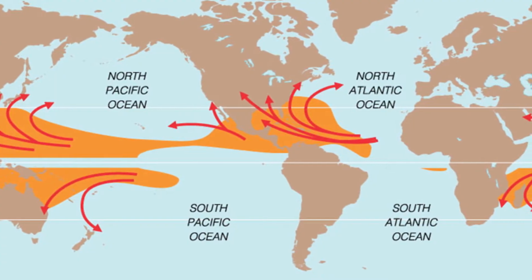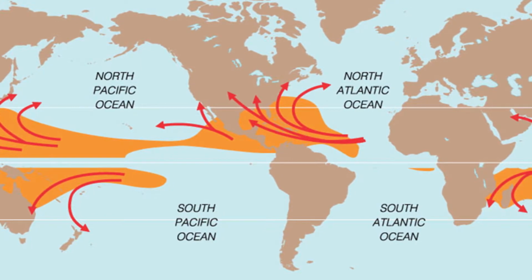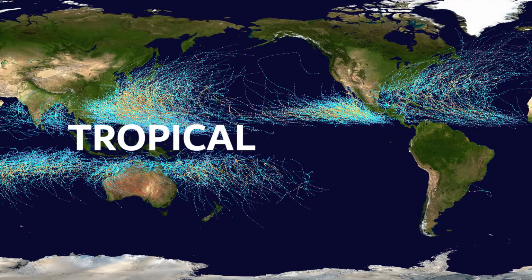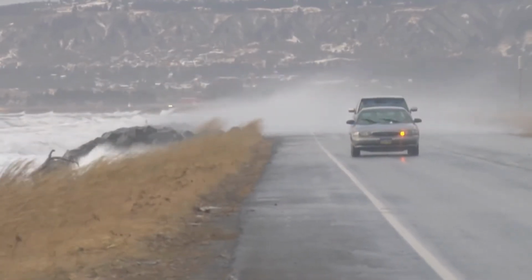But why do we only see hurricanes forming in certain parts of the world? Well, they can't just form over any body of water. Hurricanes thrive where the ocean surfaces are warm, particularly in areas near the equator. But not just specifically hurricanes. You see, hurricanes are just one variation of tropical cyclones, also known as the most violent storms on Earth.